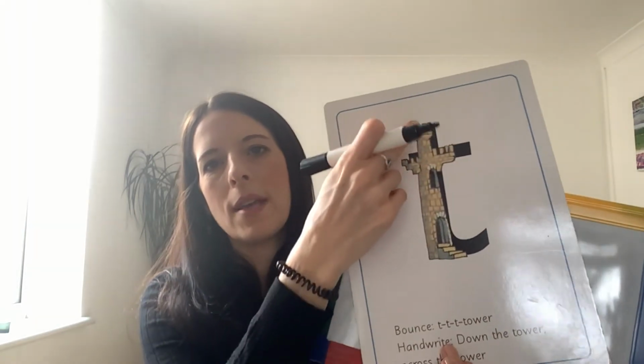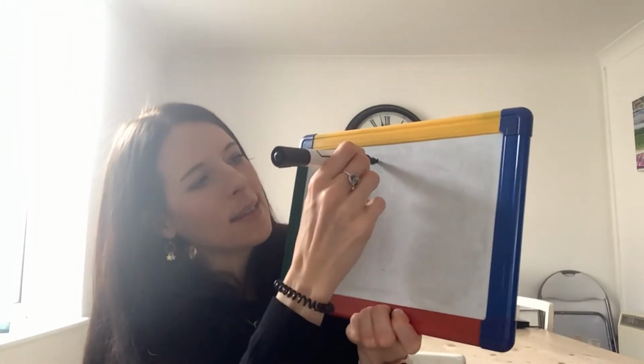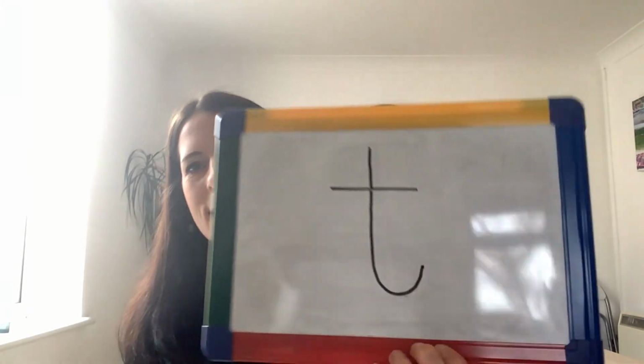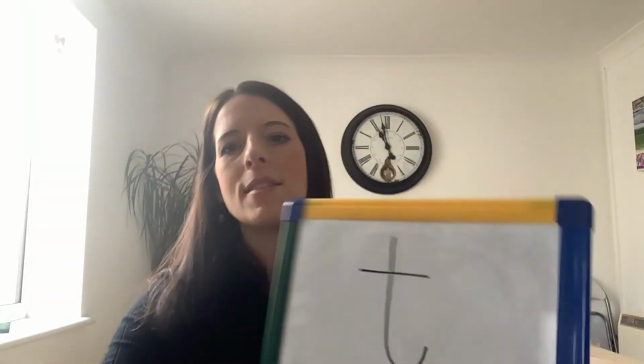Okay, the next sound is t, t for tower. So we go down the tower, flick, and across the tower. Ready? Down the tower, flick, and across the tower. Terrific.